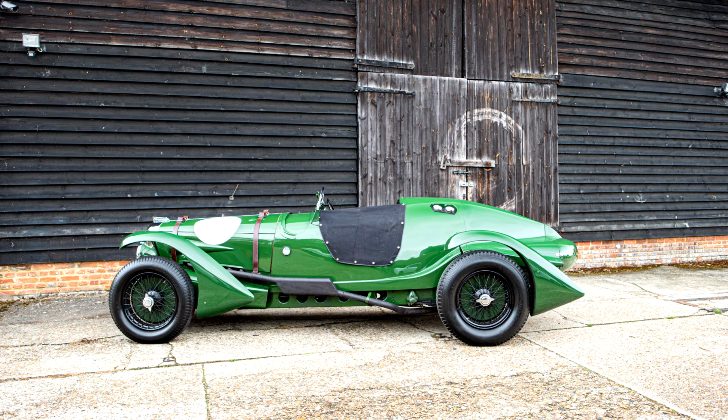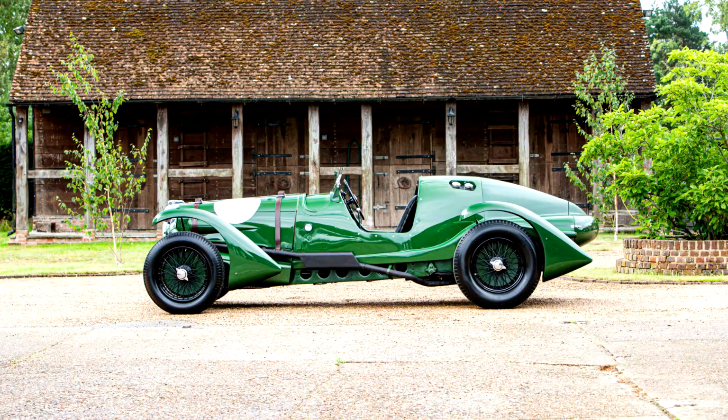We are advised by the private vendor that X has hardly been used since the restoration's completion and runs very well. Accompanying documentation includes an original old-style logbook, a V5C registration certificate, a current MOT, and a detailed breakdown of the restoration works undertaken and modifications incorporated. W.O. Bentley's Lagonda V12 is one of the most sophisticated, attractive, and exclusive cars of the pre-war era, and this example, modified to the highly desirable Le Mans specification, is an opportunity not to be missed.